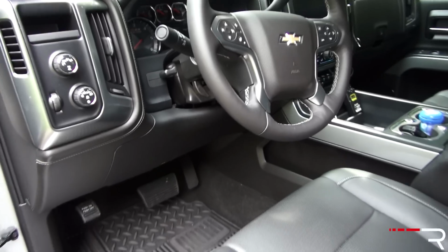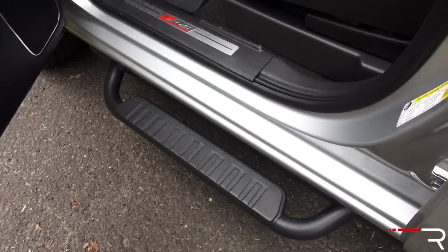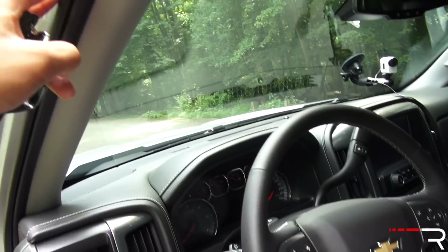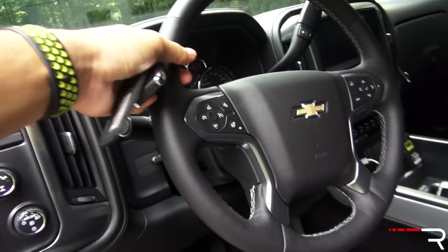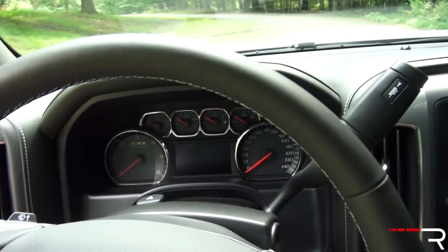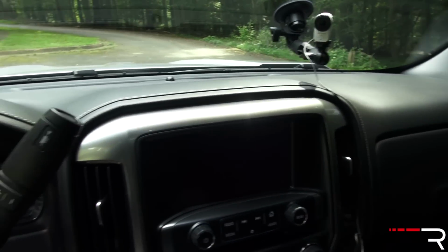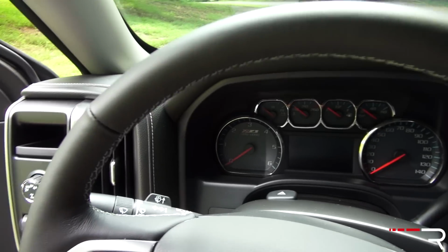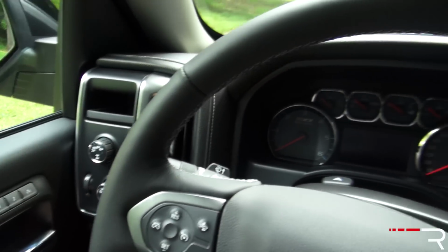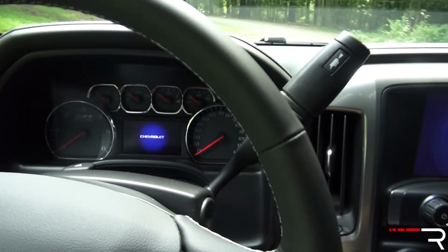But this is a pretty high vehicle. Luckily, the Redline Edition model gives you these nice steps that help you get into the vehicle. Surprisingly, there's no grab handle here to help you get in, so you kind of have to hold on to the steering wheel if you're short like myself. But once you're settled in, you have a very nice high commanding view of the road. You expect that in this vehicle class. When you shut the door, it sounds pretty solid. I wasn't really expecting anything less. This is still a pretty new truck.